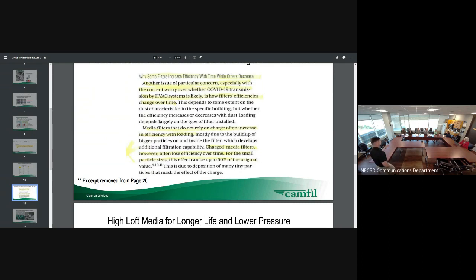Also, the service life recommended by MERV 13 filters is very short. Even forgetting charge and MERV rating, they just are not capable of handling as much regular dust and debris, virus aside. That's why they need to be changed very frequently. You can reduce your costs from north of $100,000 a year to around $45,000 to $52,000 a year by converting the type of filter that you're using.